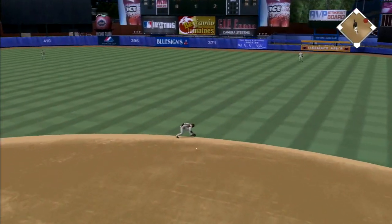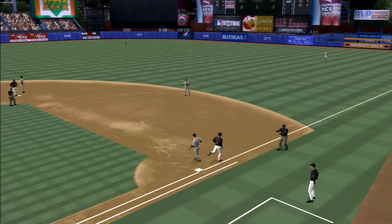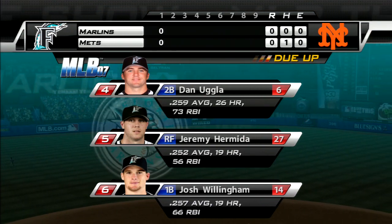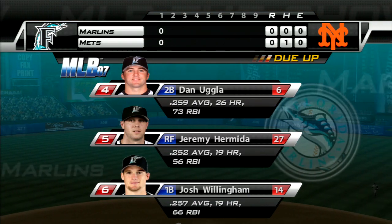Now here's a ball hit hard on the ground to second. Throw to first will get him easily, and the side is retired. So it's no runs on a hit, no errors, and a man left. Second inning coming up here at Shea with no score.